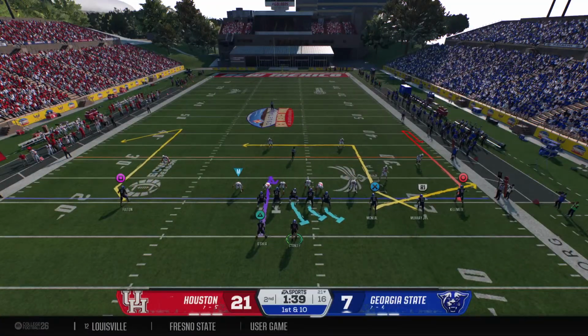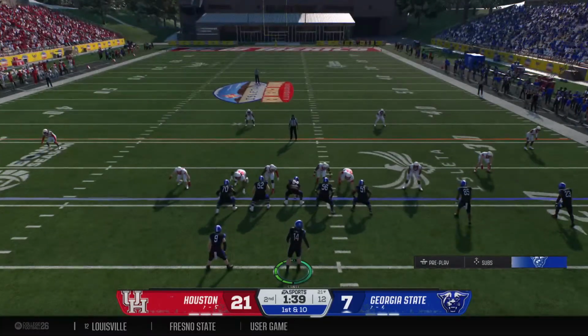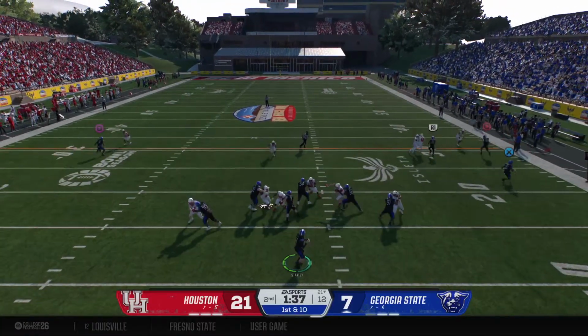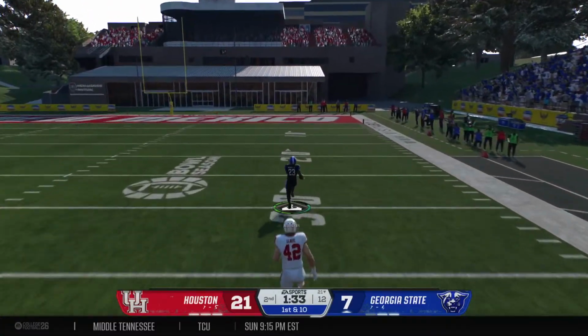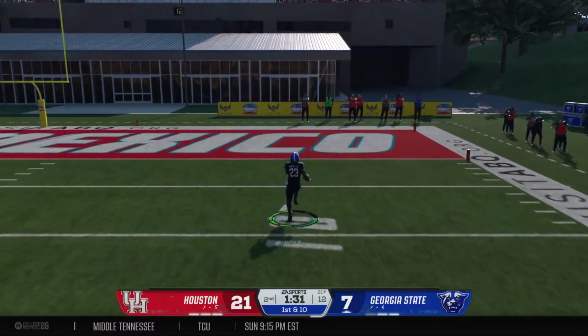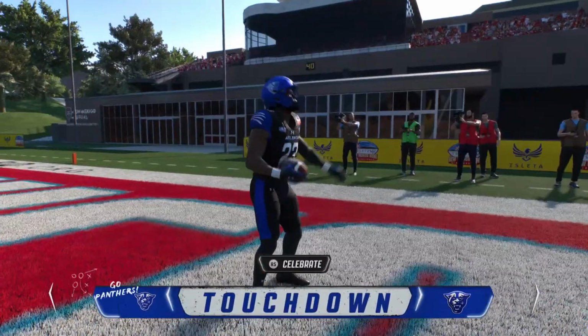Running out of time here in the first half, and they do have a chance to make this a one-possession game. And so you've got to locate your best players and get looking for a huge play. He's got it on the right. Running free, and he ran away from the defense to take it in.